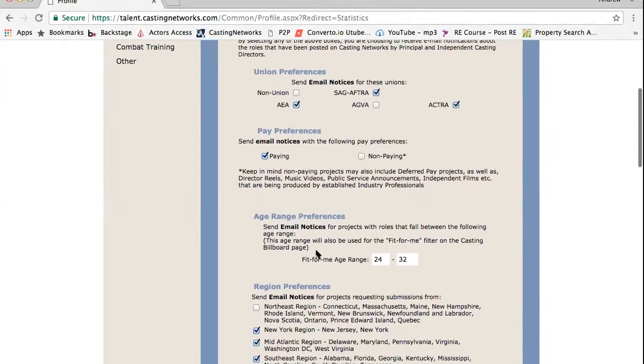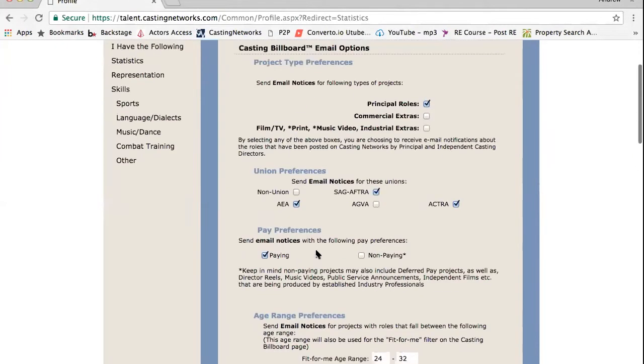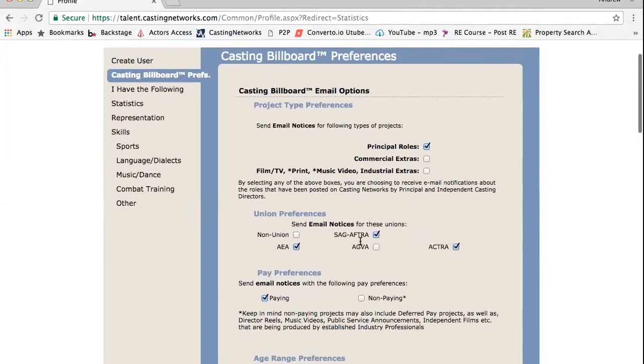What would you do under the union thing? Because I'm not, so just non-union, right? Are you union already, Andrew? Oh, no. Yeah, union preference. I would do non-union, SAG-AFTRA, and if you want to do either, click on these. Hold on, wait. But you can do that if you're not part of it? Because I still am confused by it. No, that's your preference.